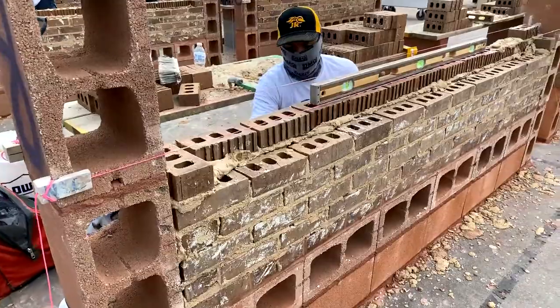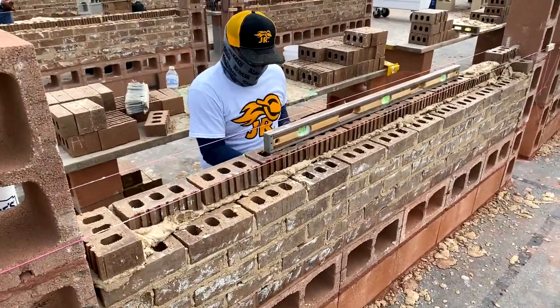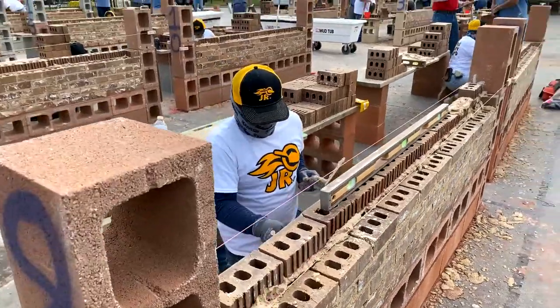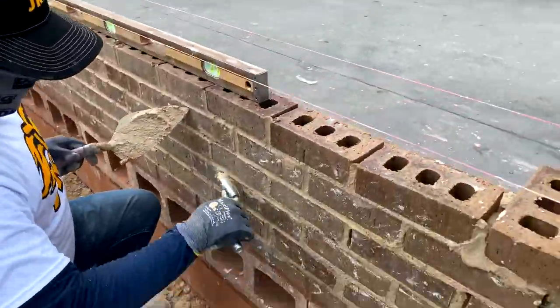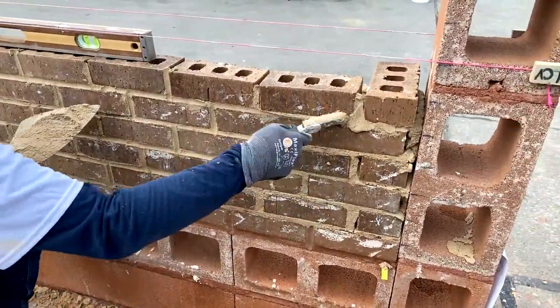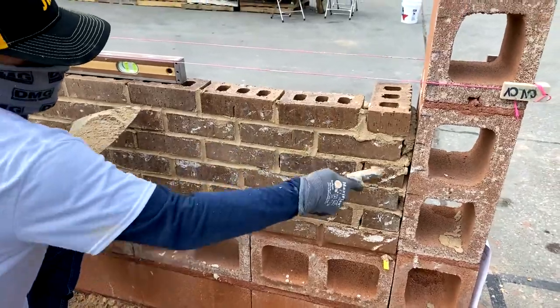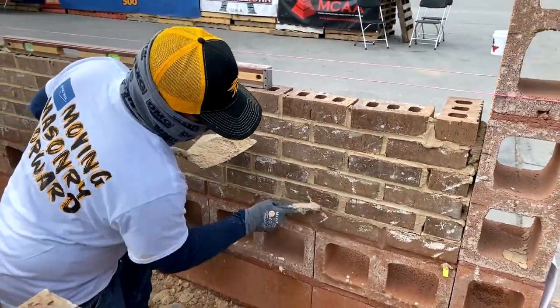All right. Got Christian here with DMG. Oh, yeah. Doing his thing. That's right. Let's scoot in between these walls here and see what we can see. You can see he's cleaning both vertical and horizontal joints as he's going along because time is of essence. He's doing what he can do to make it look right. We'll come back, brush it, clean it.